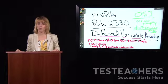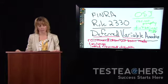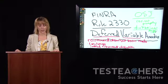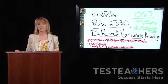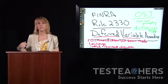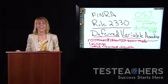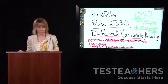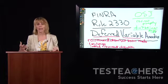So FINRA Rule 2330, lots of information in there, quite a few questions I would expect on your test, a handful. NASD Rule 2430, charges for services performed. Broker-dealers can charge reasonable fees for services performed. They can charge reasonable fees. They cannot charge unfairly discriminatory fees. So lawyerly words, I know, but they like this idea.